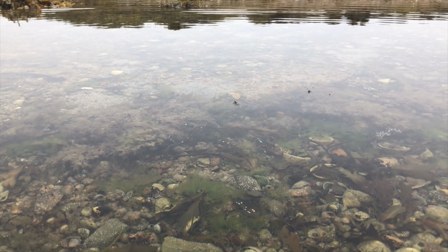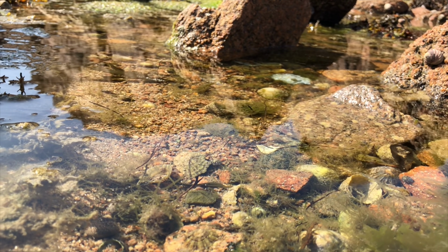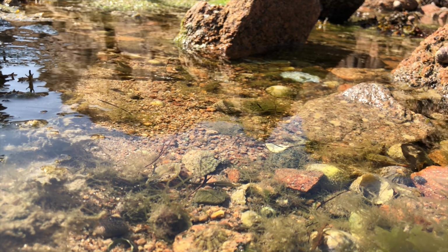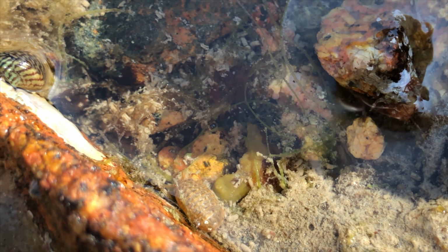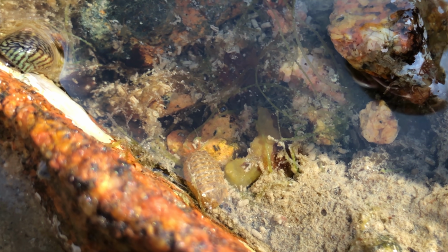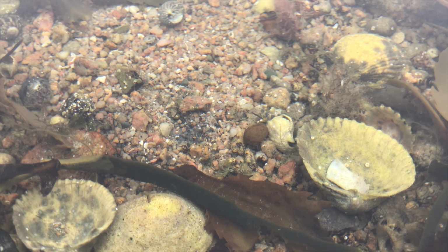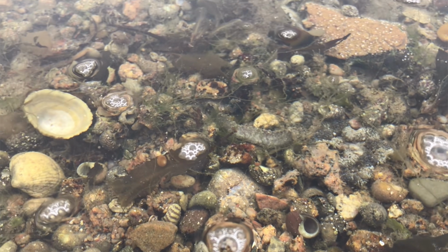If you listen very carefully, you can hear this faint crackling sound coming from all around you when you're out here among the rock pools. And that is the sound of life, of crabs scurrying over the seaweed, shrimps and sandflies hopping along. It's just bustling with life. And it's all so well hidden because this is the environment where these creatures are best adapted for survival.